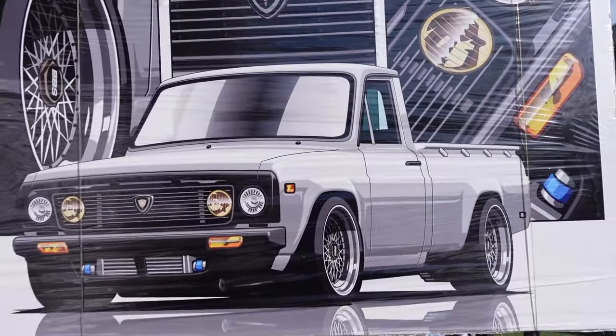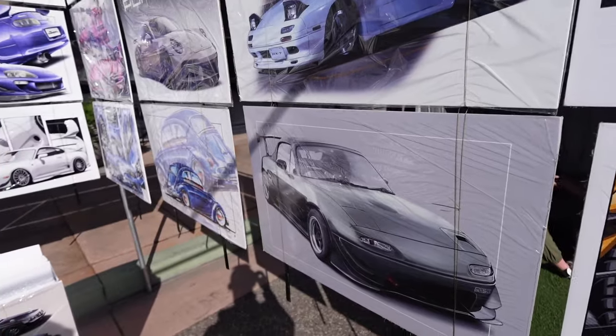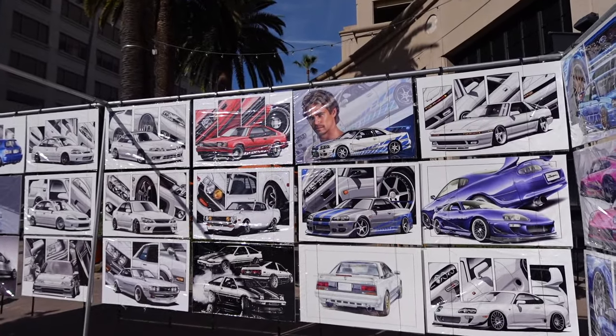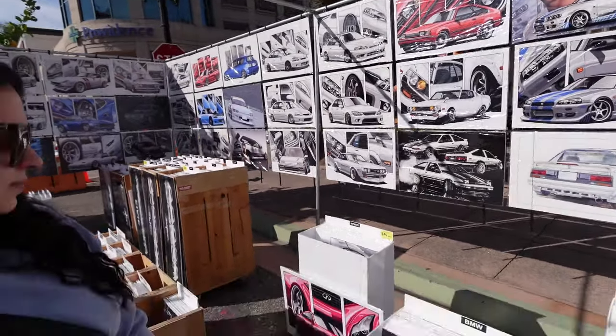These artworks, these things are sick. I really, really like the FC one right here. Damn, this is crazy. They got the Buster. Yeah, they got all types of stuff. That one's cool. Super sick.